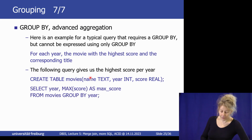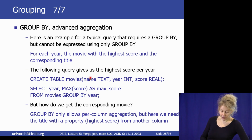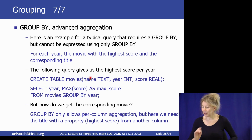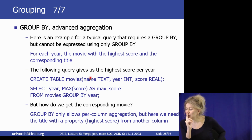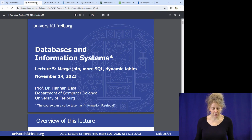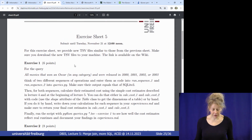There is no easy way, and that's what is on that slide. And you have to figure it out yourself, how to do it. Which exercise is it? Exercise 2 or 3? Where you have to do that kind of query? It's the third exercise. Okay, maybe we go to the exercise sheet now, just to motivate you.